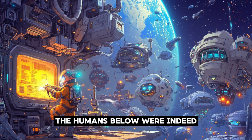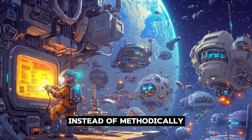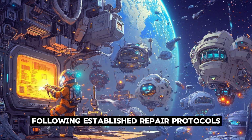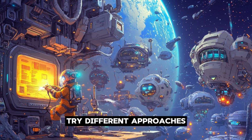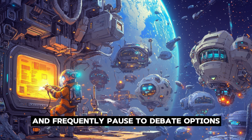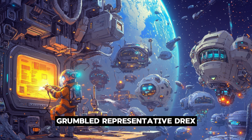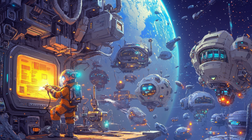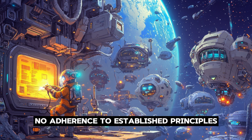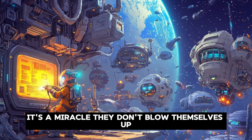The humans below were indeed working in ways that confused the alien observers. Instead of methodically following established repair protocols, they seemed to jump between tasks, try different approaches, and frequently pause to debate options loudly with each other. "This is chaos," grumbled Representative Drex, the insectoid engineer from the Proxima Coalition. "No proper sequence, no adherence to established principles. It's a miracle they don't blow themselves up."